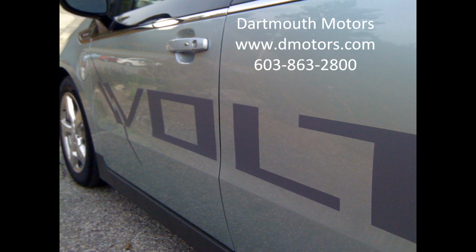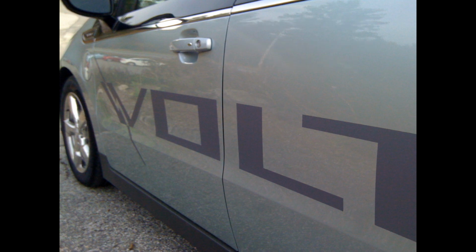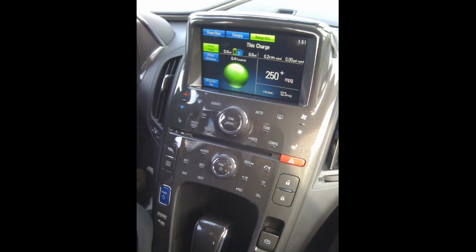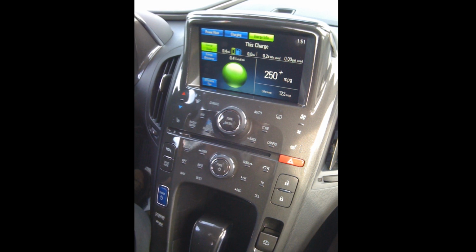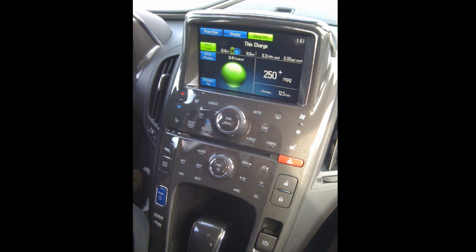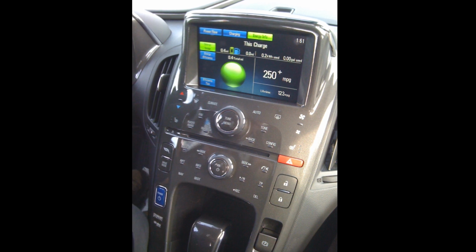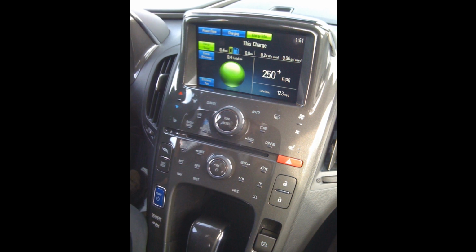And again, this is a Viridian Jewel 2012 Chevy Volt. Absolutely beautiful car. And now that we've got how to open the door, we're going to take a look inside here and take it for a little spin. All right. And this has got a black interior. Just to talk about some of the ins and outs of this car again, we're now sitting inside.